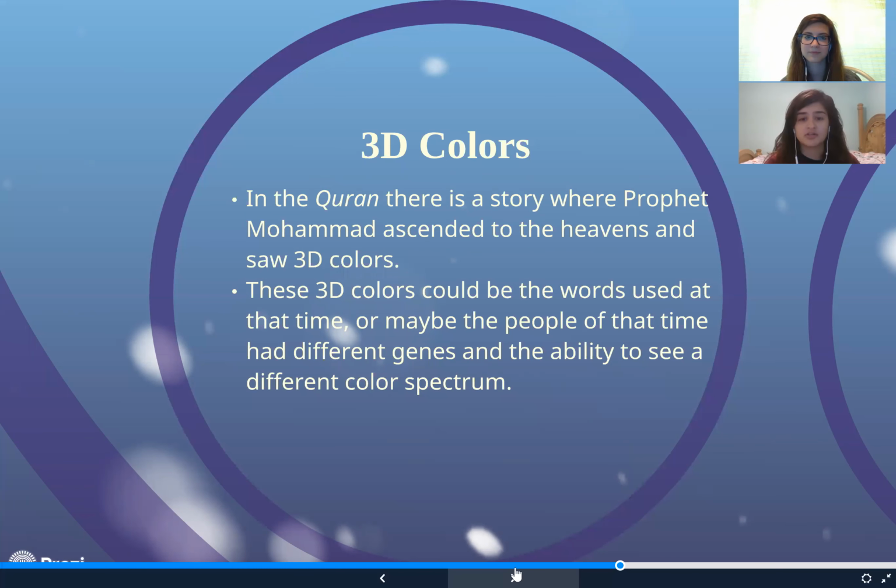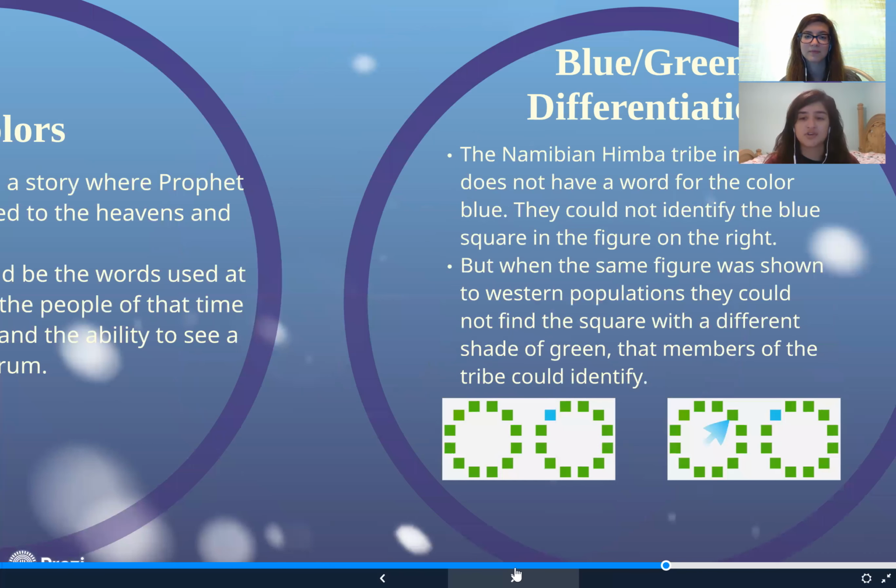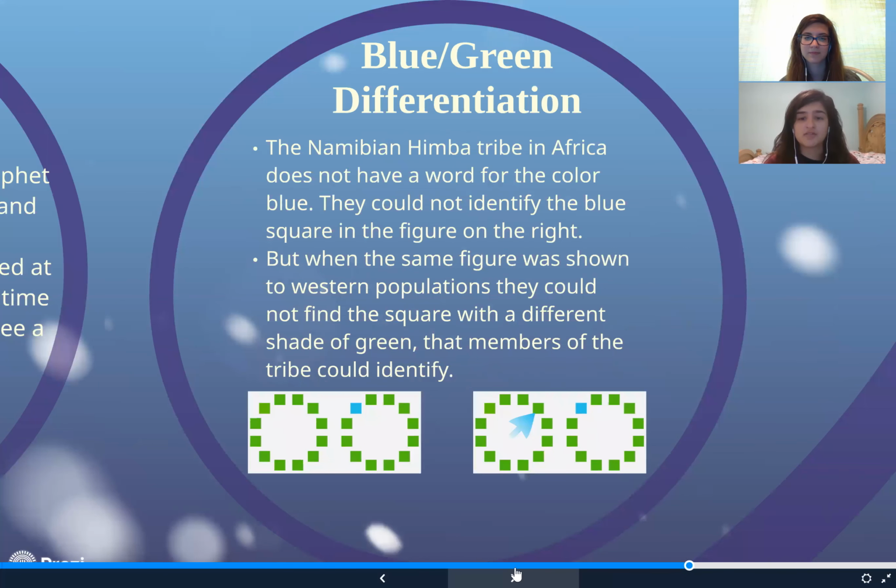Another example includes the Namibian Himba tribe in Africa. They were given this experiment and asked to find the color blue as opposed to the color green blocks. In the left picture, you can probably very clearly see the blue block, but the Namibian Himba tribe couldn't pick it out. We believe that is because they don't have a word for the color blue in their language. Whereas when Western population was asked to pick out the green block that was a different shade than the rest of the blocks, they couldn't pick it out.